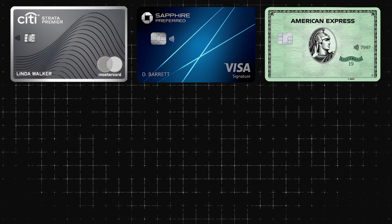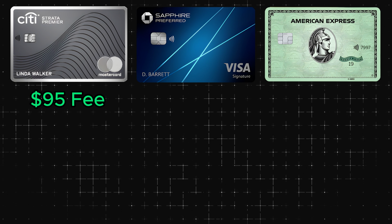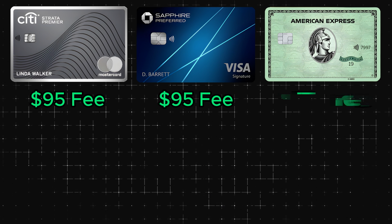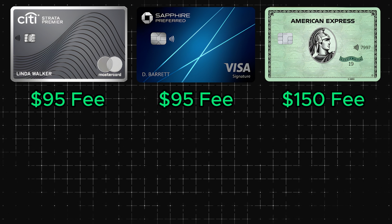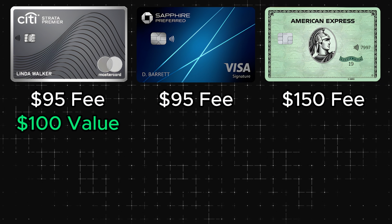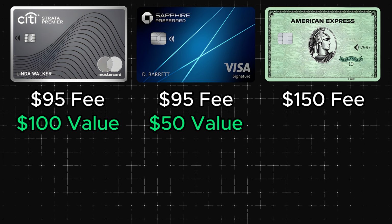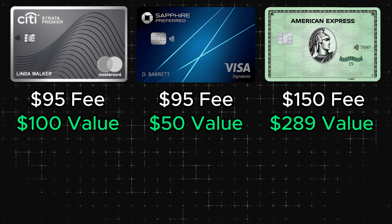Taking a look at these cards side by side, we know that our Citi card has a $95 annual fee. The Chase Sapphire Preferred is also going to have a $95 annual fee, and then the American Express Green Card is slightly higher at $150. When it comes to statement credits packed inside of the card, we saw that we can get a $100 value each year with our Citi Premier card. With the Chase Sapphire Preferred, we can get a $50 statement credit for a hotel stay, but with the American Express Green Card, we can get $289 worth of value for some travel benefits.